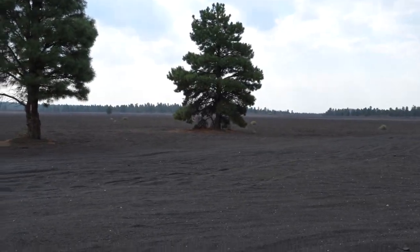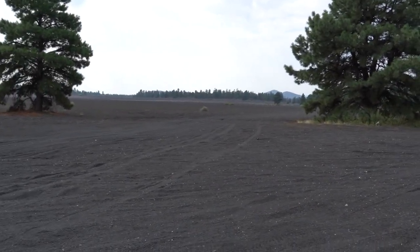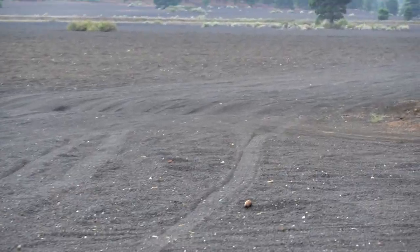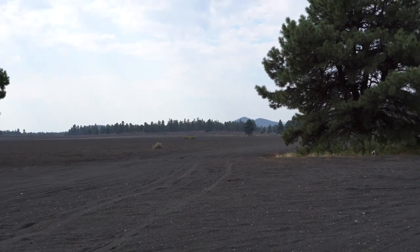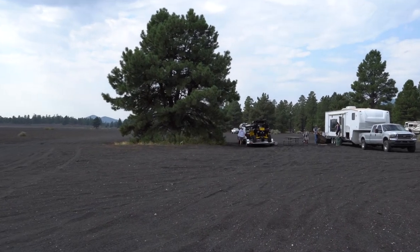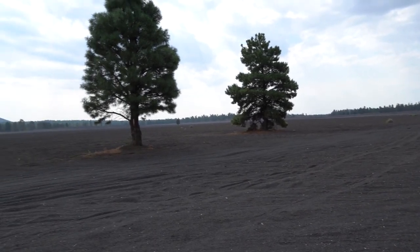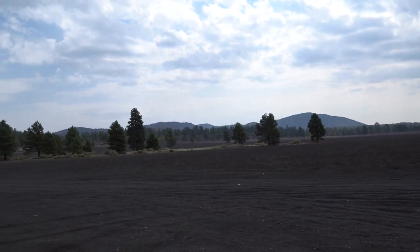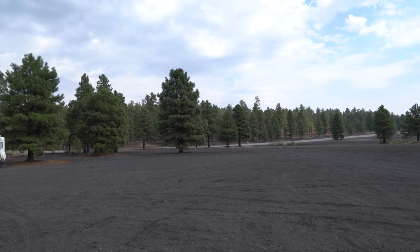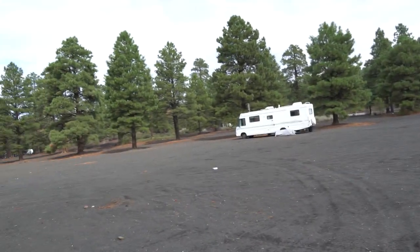So you can see the massive space, the massive open space. Setting up their UTV, I want to give them space. Alright, so we'll head back to our spot.